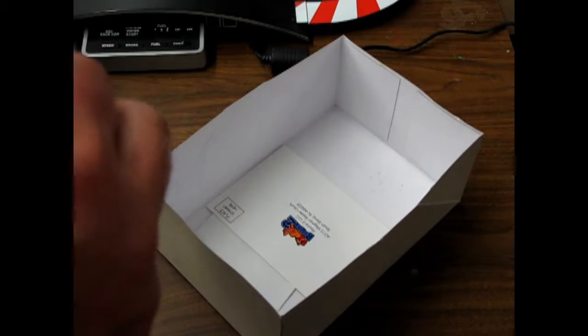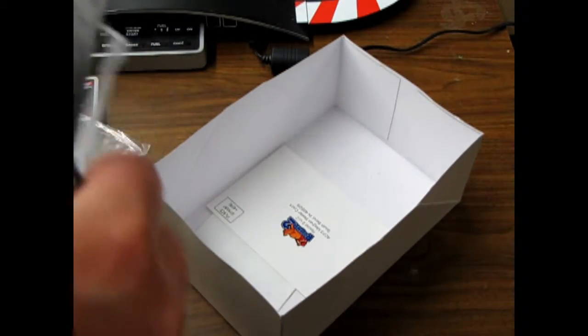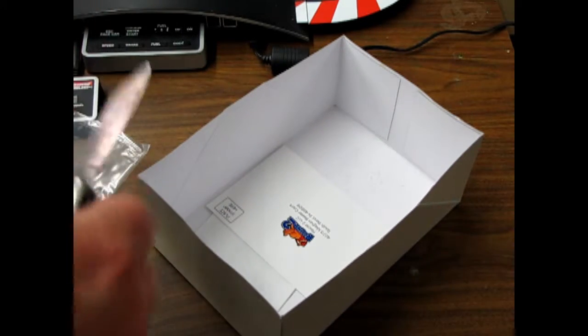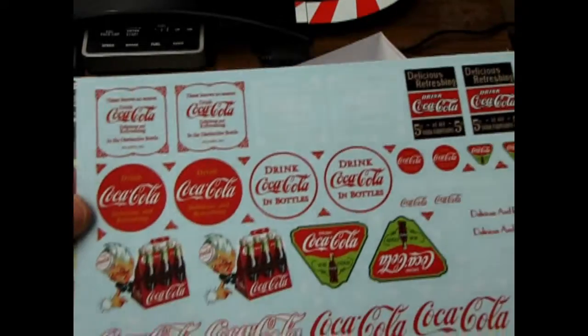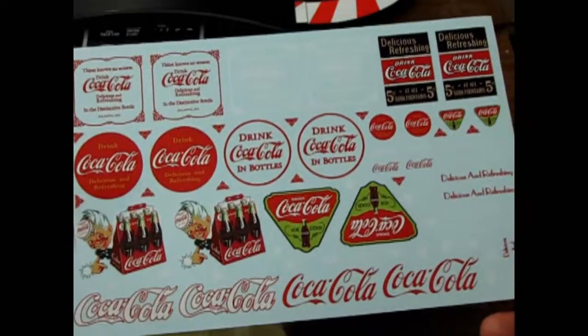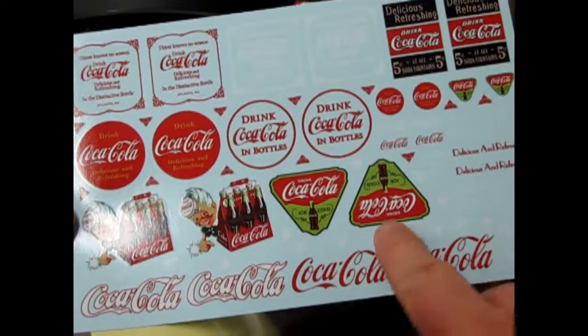All right, let's take a look at these decals. What's in the decals? Okay. Coca-Cola 23 Ford. Look at that. I wonder what the message here is. Could it be, drink Coke? These ones are cool. Like that, too.